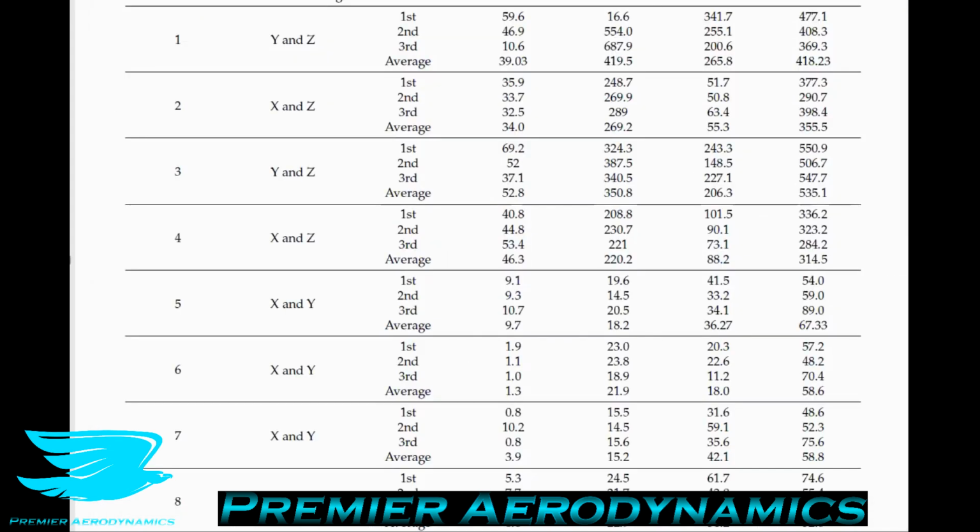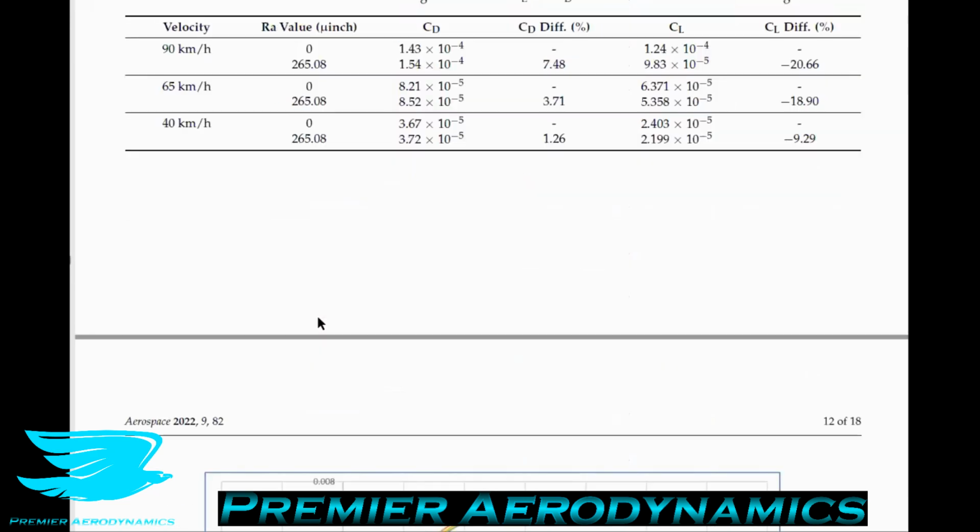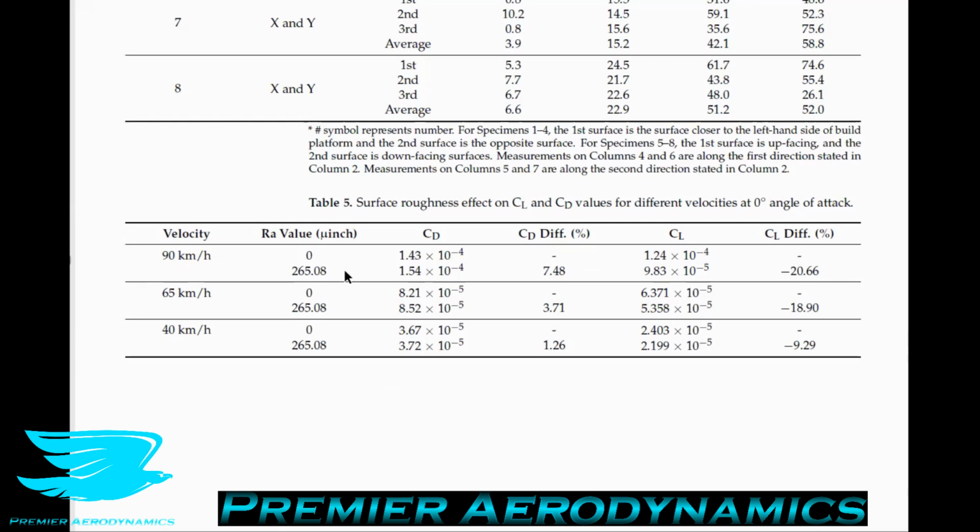So they say some deviations in the surface roughness results were observed, especially in the vertically oriented samples, due to the overall geometric deviation and distortion of these samples. Table 5 shows the surface roughness effects on the lift and drag values at different velocities for 0-degree angle of attack. They say you can see that the lift is dramatically reduced, but I should mention that this is at zero angle of attack, which means that there should be no lift at all. So even though there is a massive reduction in lift for all rough airfoils, that doesn't really make a difference because it should have 0 lift anyway. The drag is more important. So what we see is as we go higher in velocity, a rougher surface results in more drag, by up to 10%, up to 7.5%.